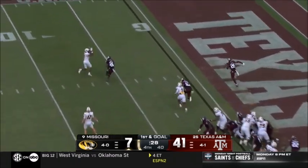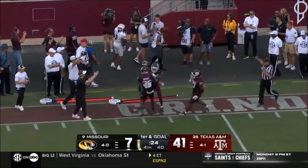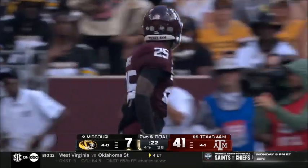First and goal, and getting it to Luther Burden, and Luther Burden's going to lose yardage as he was chased down by Dalton Brooks.